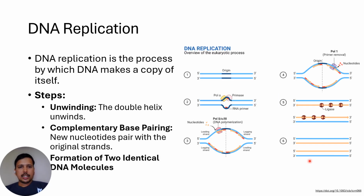Imagine you had a magical photocopier that would copy an entire instruction manual perfectly every time. That's DNA replication. First, the DNA unwinds like a zipper. Then new nucleotides come in and pair up with the original strands, making two identical molecules. It does involve a lot of enzymes such as primase, polymerase, RNA primer, and ligase. But in short, you get two daughter identical copies of DNA. Magic, right?